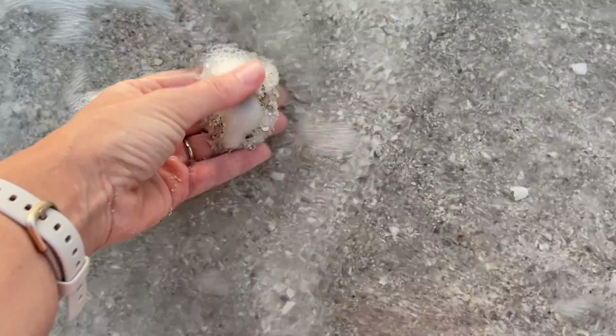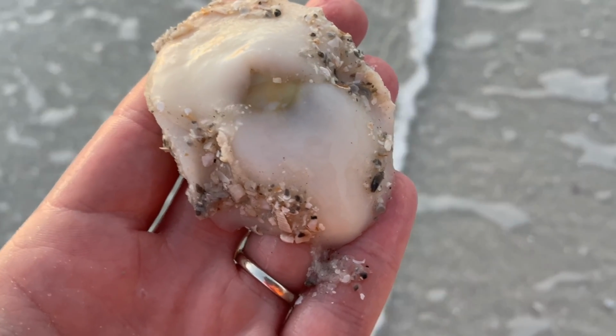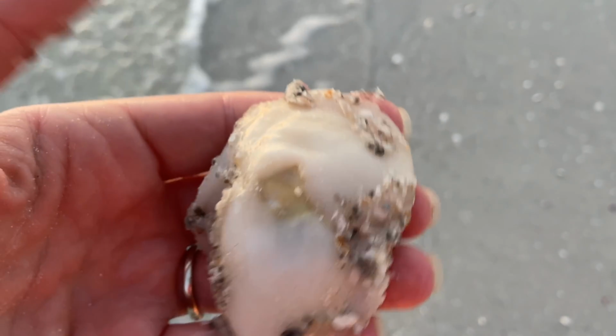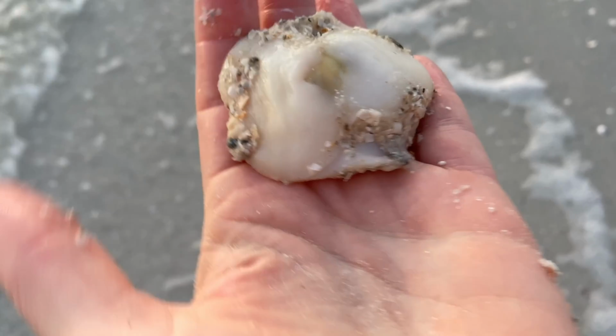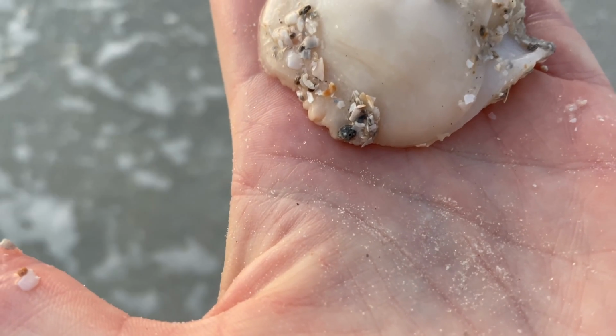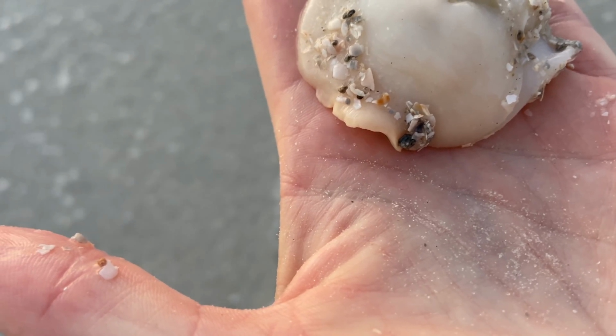I'm going to rinse it off so we can see. So there it is. That yellowish thing in the middle, that is the actual shell. This animal will not be able to get itself all the way back in its shell. The animal will always be a little bit bigger. And I'm trying to figure out which is the front and which is the back. I guess I chose wisely. There's the front.